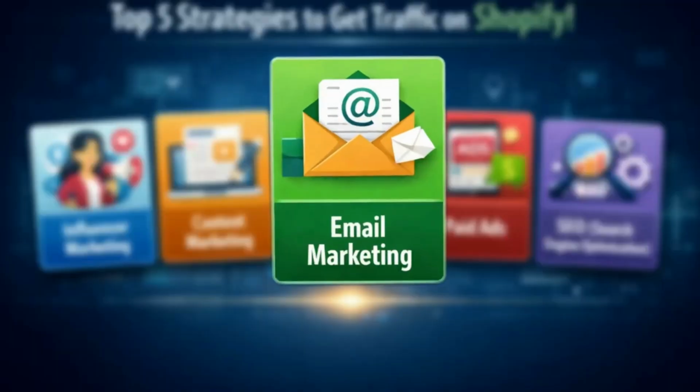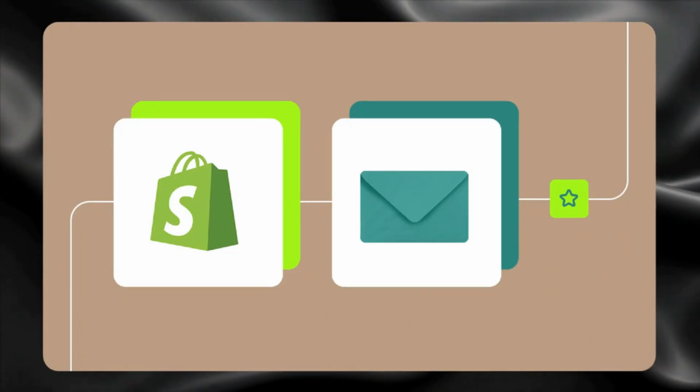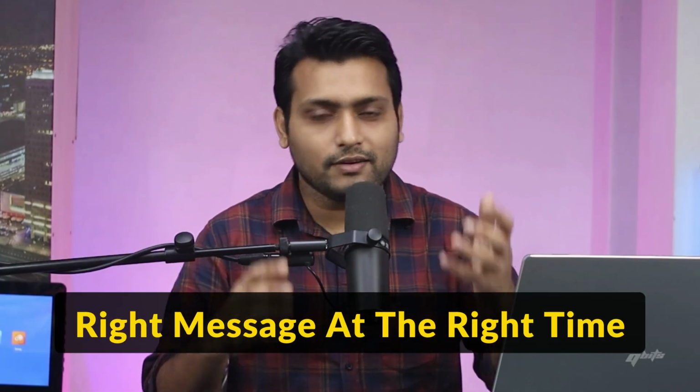So strategy number 3, email marketing. Here's a question. What happens when someone visits your store, browses a few products and leaves without buying? For most Shopify stores, they are gone forever. But it doesn't have to be that way. That's why email marketing is so valuable. Instead of hoping visitors come back on your own, you can stay connected and bring them back with the right message at the right time.